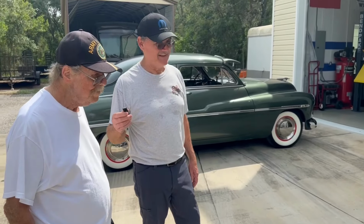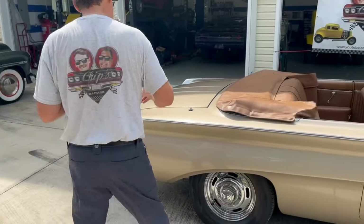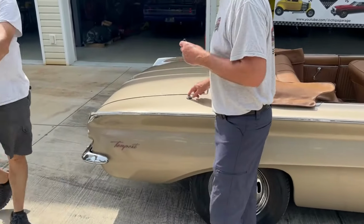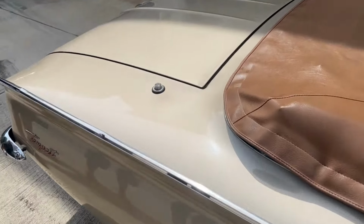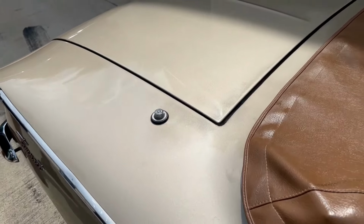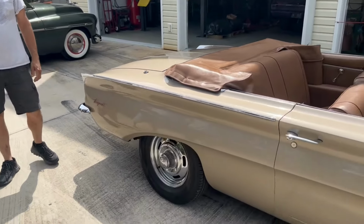Awesome, gorgeous. All right, let's keep going around here. Now, you did say, Bill, you added the power antenna for the rear. I took the one off the front fender, put a power antenna on it, because I have a hidden AM/FM stereo radio. And there you go.